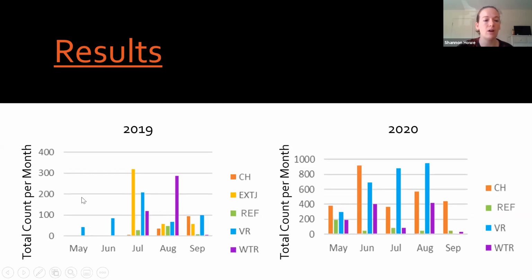And my last set of graphs here is also the total count per month for all the bat boxes across 2019 and 2020, but this time we're looking at specific rocket box designs. In 2019, there really doesn't appear to be any specific preference here. It's a little bit all over the place.